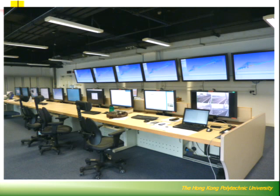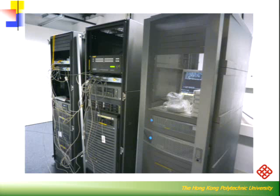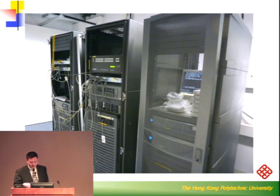Okay. And this is a structural health monitoring control room in the administrative building nearby the bridges. And this is a computer used for data storage, data processing, as well as integrated structural analysis and damage assessment.